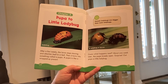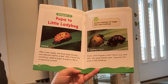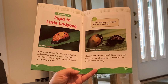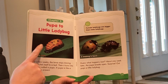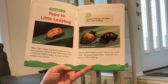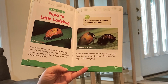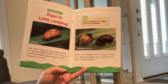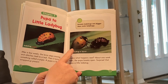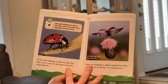After a few weeks, the larva stops moving and attaches itself to a leaf. Then it turns into something called a pupa. A pupa is like a wrapped up present, just like when our caterpillar makes a chrysalis. It wraps itself in a blanket. The female ladybugs are bigger than the male ladybugs. Guess what happens next? About 1 week later, the pupa breaks open and surprise, out pops a ladybug. So instead of a butterfly, they got ladybugs.